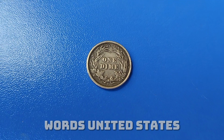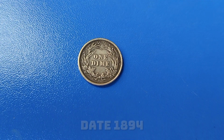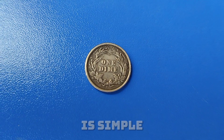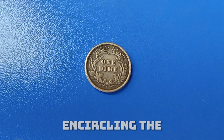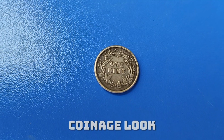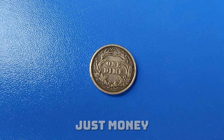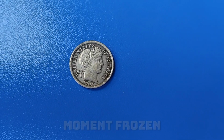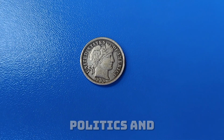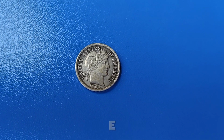Around her are the words United States of America, with the date, 1894, prominently displayed below. The reverse is simple yet elegant, a wreath encircling the denomination one dime, giving the coin its classic American coinage look. This coin represents not just money, but a piece of history, a moment frozen in silver, one that embodies the craftsmanship, politics, and secrecy of a different era.